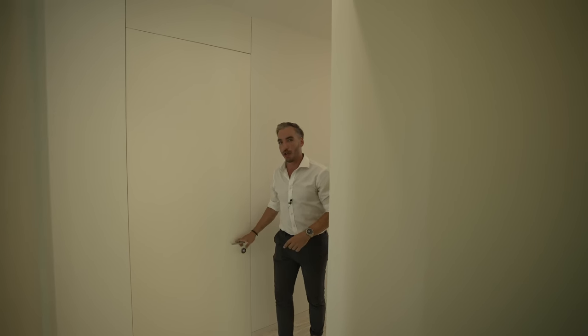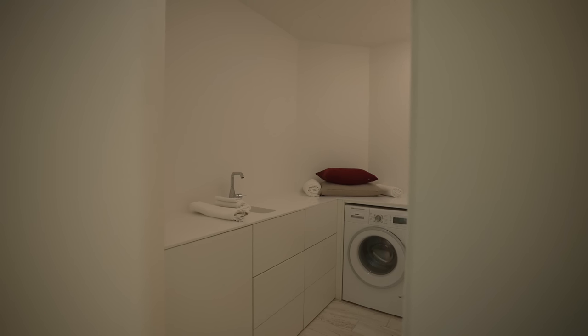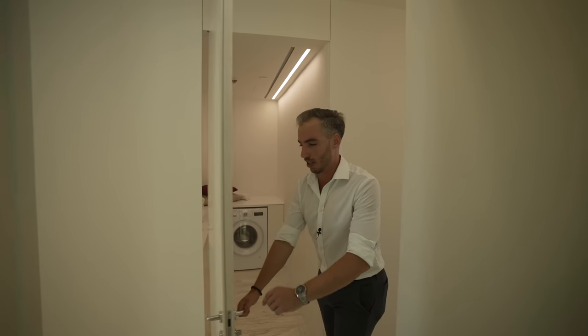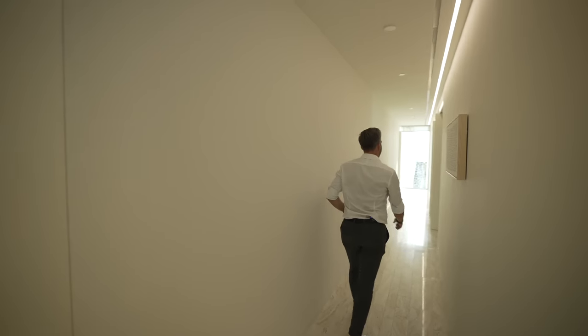So now let's head out and look at the second bedroom, which is very similar. Before though, I have something to show you. Across the hall, this is your storage room. So this is where you have your sort of washing machine and you keep your towels. Very nice in here. Probably one of the nicest storerooms that I've seen as well till now. So come along with me. Let's take a look.